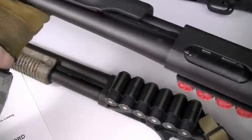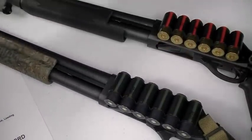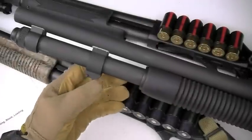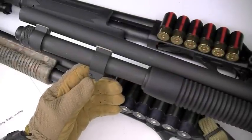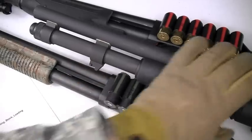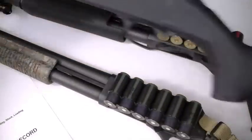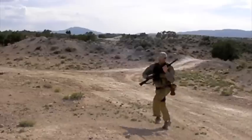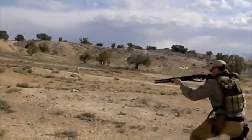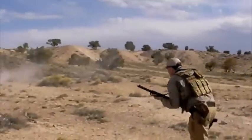That Mossberg 590 there in the background, 20-inch barrel. That's a 9-shot shotgun, 8+1, 41 inches overall length. Again, those extra rounds are going to give you about 2 extra inches without a retractable stock. Size and weight: keep it light, keep it fast. Opt for the mobility side of the equation, dudes.